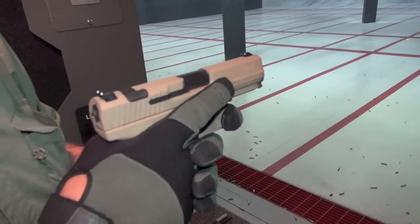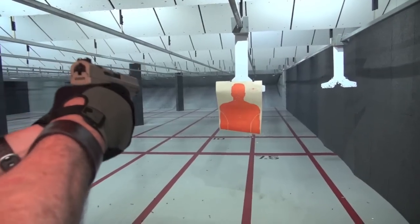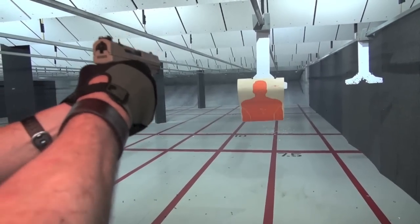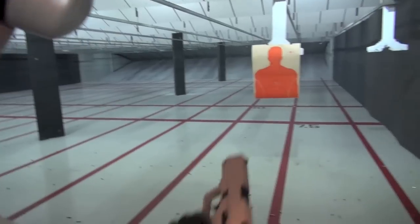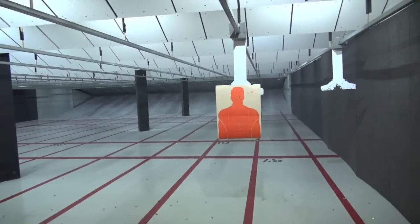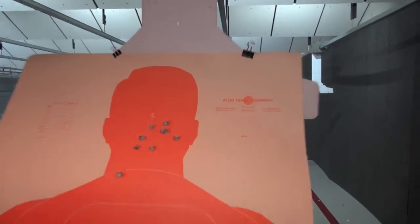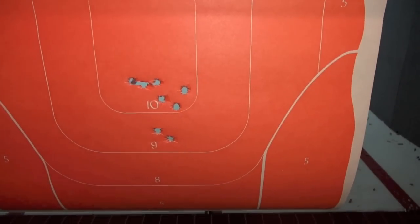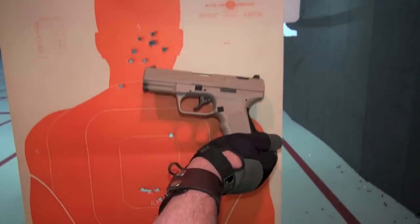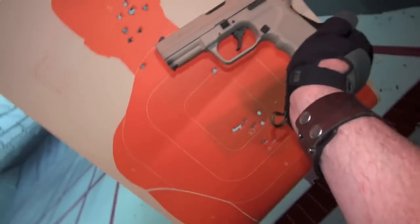The trigger, can it be gunsmithed? Well, definitely you're not going to go out and buy a trigger kit for your TP9. That's not going to happen. No. I hear it's a complicated system in there. So, you know, the striker, how it's put together, it's kind of difficult to work on. I didn't check it, didn't smith it. If I were you, I would just learn to live with it.